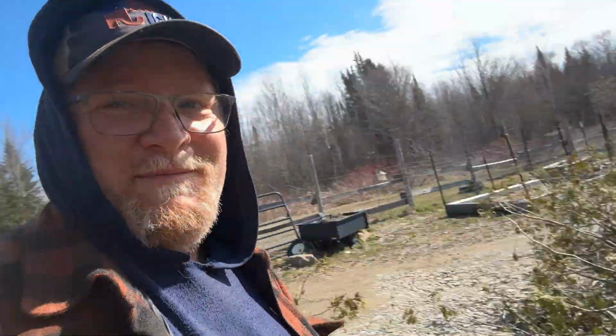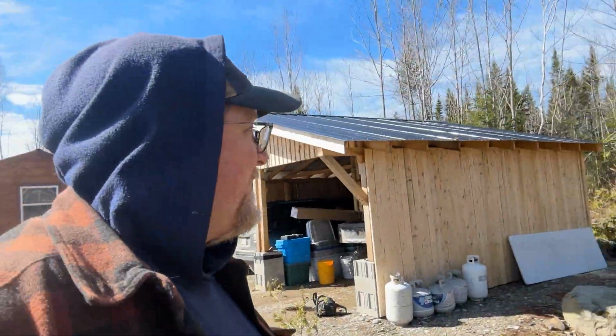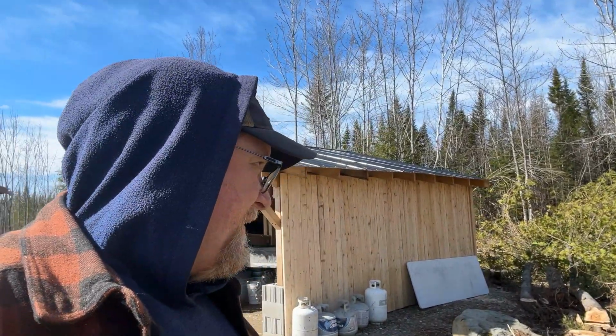All right, well, now it's cleanup time. I got all this stuff I got to get cleaned up, and we've got to get out there. I got to cut this side of the tree down so I can clear the pathway for the fencing. So looks like I'll be doing this for a little while at least.